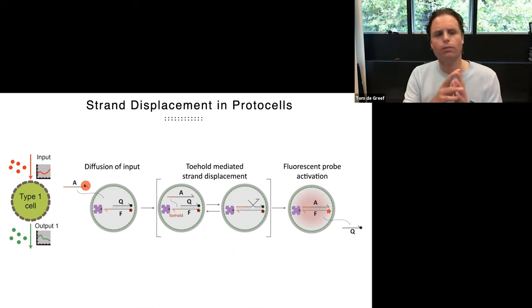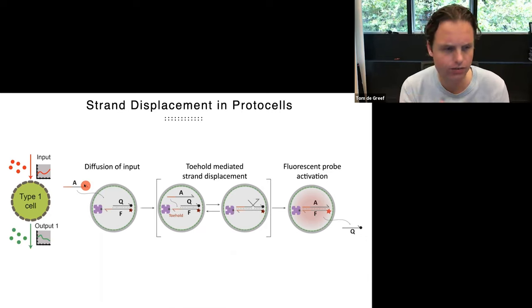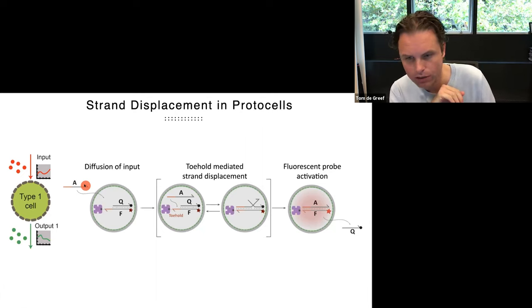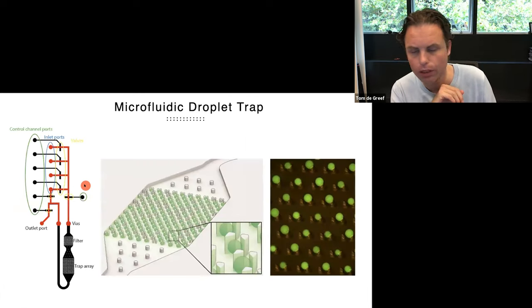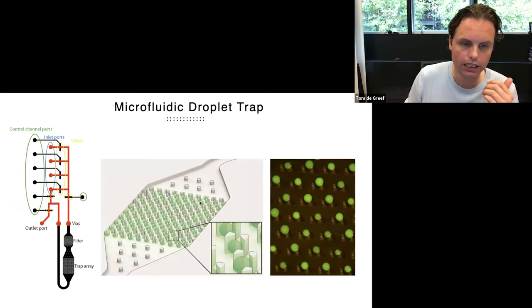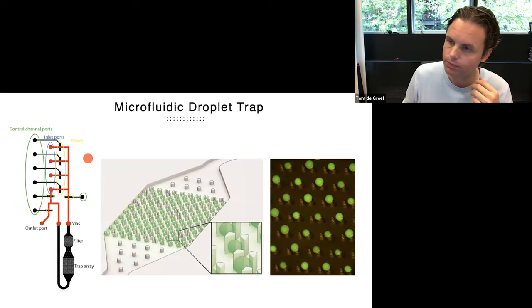So we tried this a couple of times on a glass slide, very primitive setup. It kind of worked, but we found out very rapidly that the kinetics are very fast. And so we actually spent quite some time developing a microfluidic droplet trap. What the microfluidic droplet trap does is it traps these protocells in a large array, and it allows us to add the input via pressurized valves.